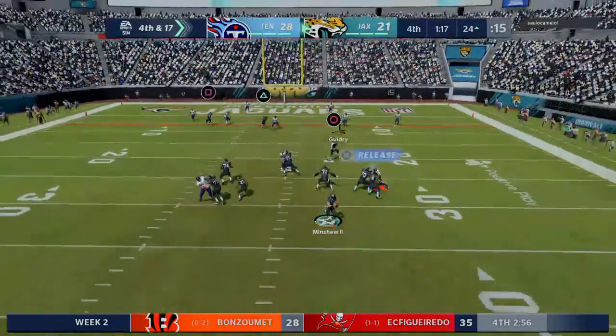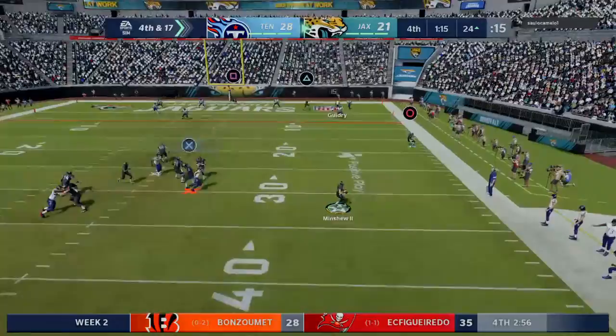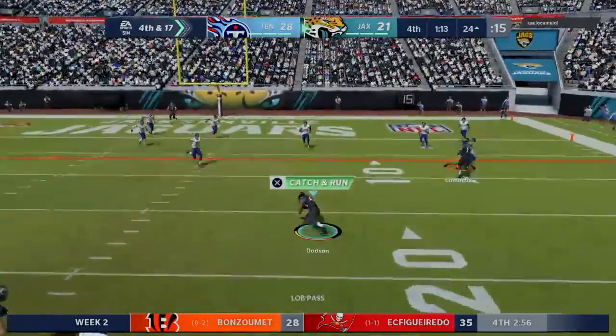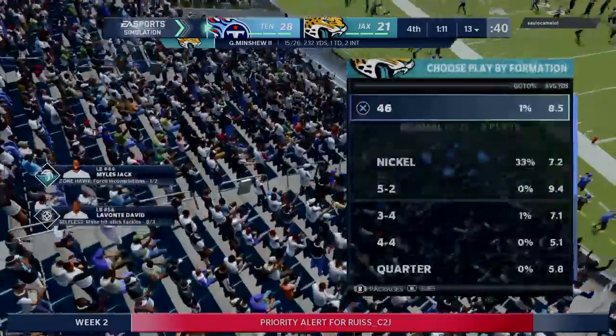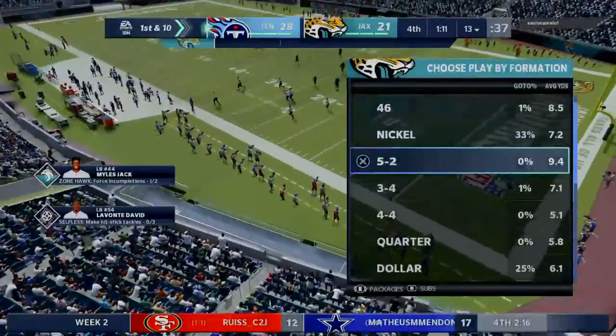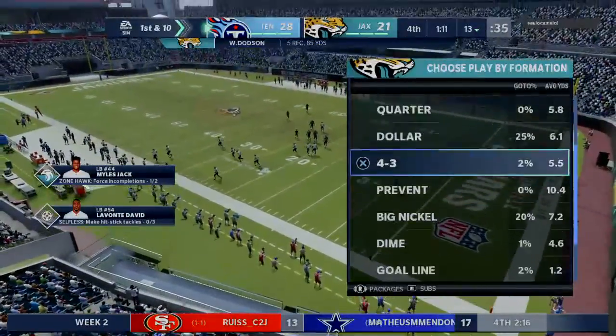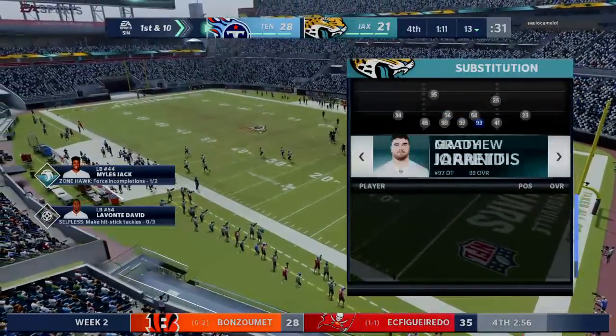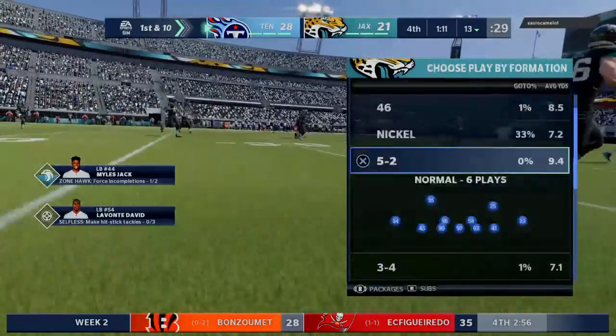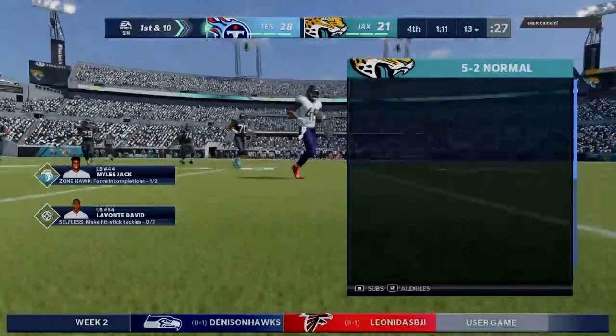On 4th down, Minshew. And this time he's got the hook up. It's complete. And he's not able to get away. He is stopped well short of a first down. Well, they were looking for a clutch play there on fourth, unable to come up with it. How about that defense, though, huh? How about that D? Yeah, momentum swing.